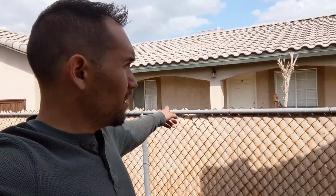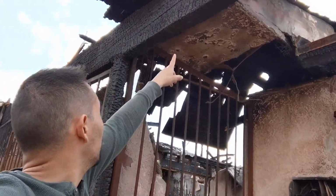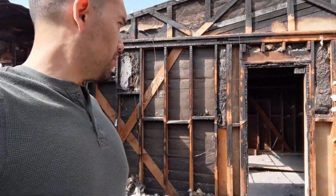Man, I bet it must have been scary for these neighbors. We got like a triplex out here. Imagine this thing burning up. I don't know if you can see this, but that's like a huge beam and it's charred. So it must have been really hot. Anyways, we're gonna go through the garage now and into what seems to be the kitchen.